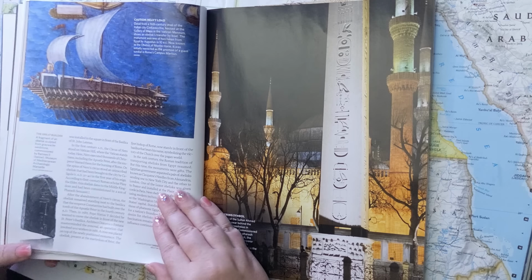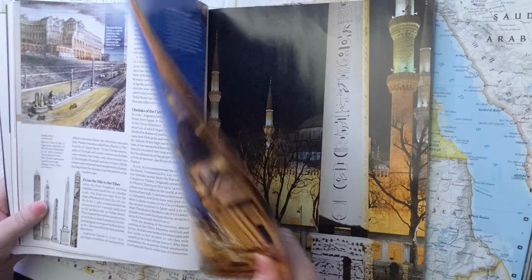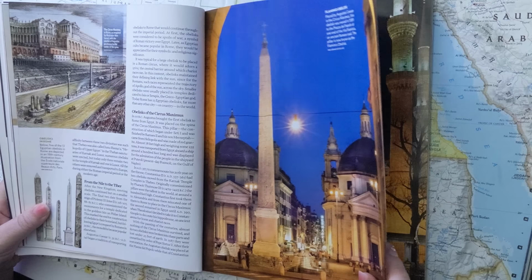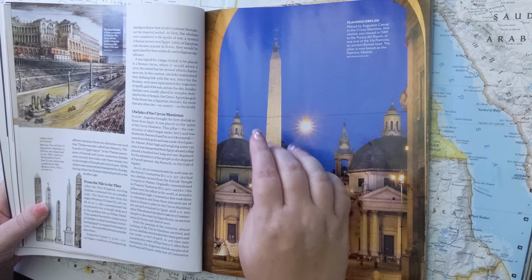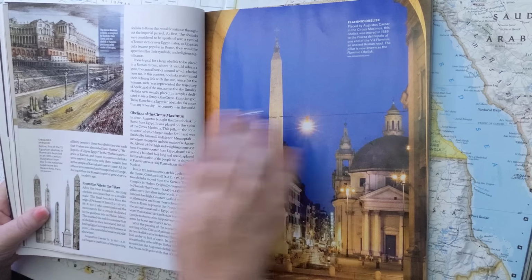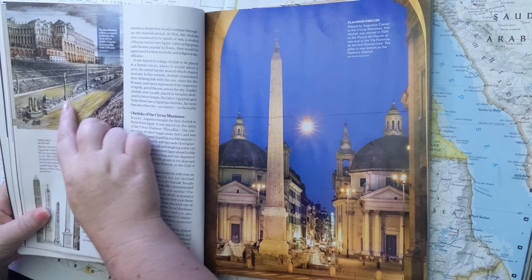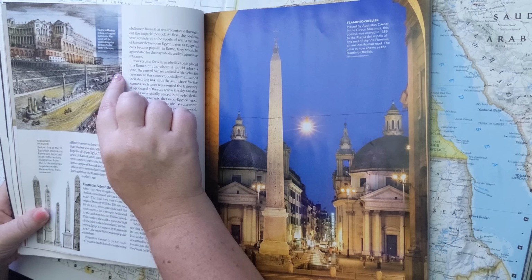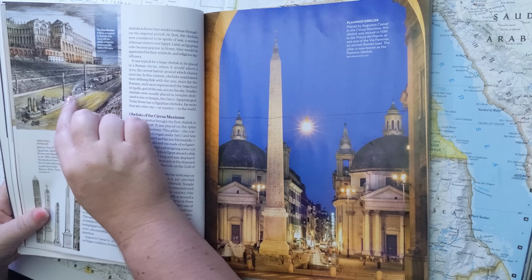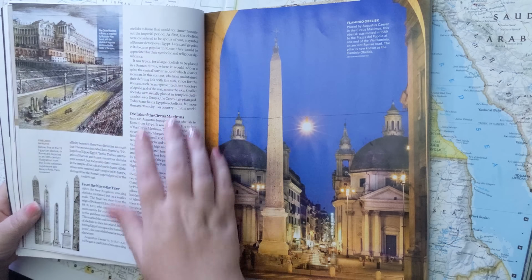A fragment of an obelisk here. Wow. This is in Rome. You can see the cross they added to the top. A drawing here of what the Circus Maximus looked like and how they decorated it. And there's a big old obelisk right there. They took a bunch of monuments from places they had conquered and decorated the center of the chariot races with them.